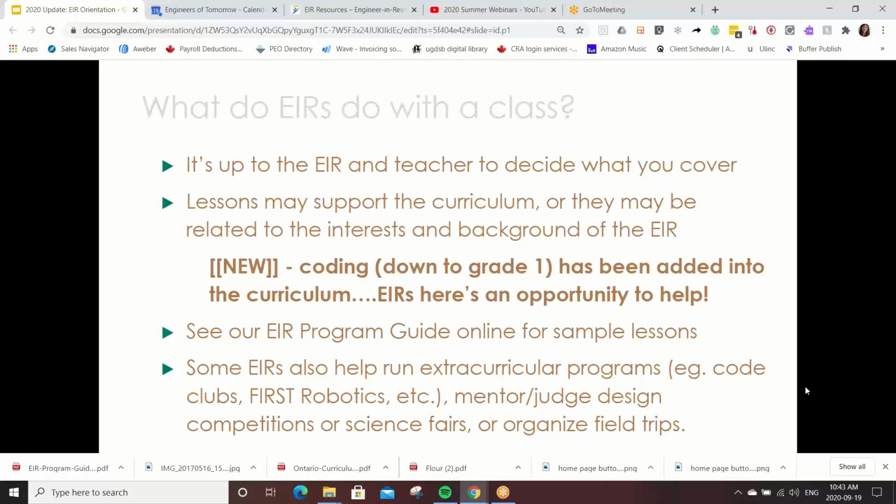And it's all linked up with the messaging that we recommend, and it's all broken down. I'll show you some examples of that. And then what else can EIRs do with the class? Well, you can get creative.